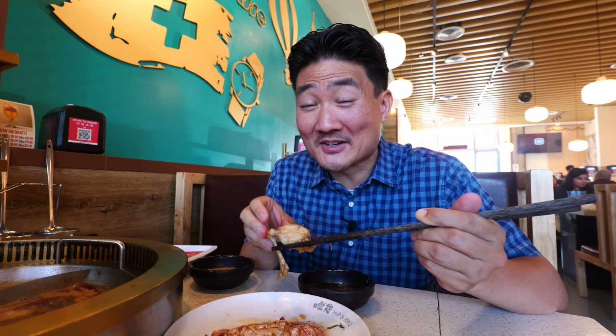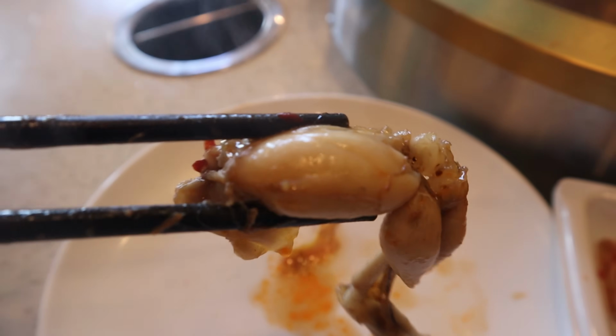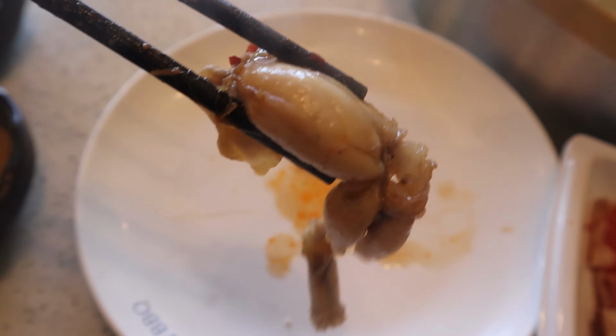I think this is the frog legs. Look, it really shrank so much. I haven't had frog legs in many, many years. I used to eat it a lot when I was younger. I remember it kind of tasted like chicken, so let's find out if I was right.